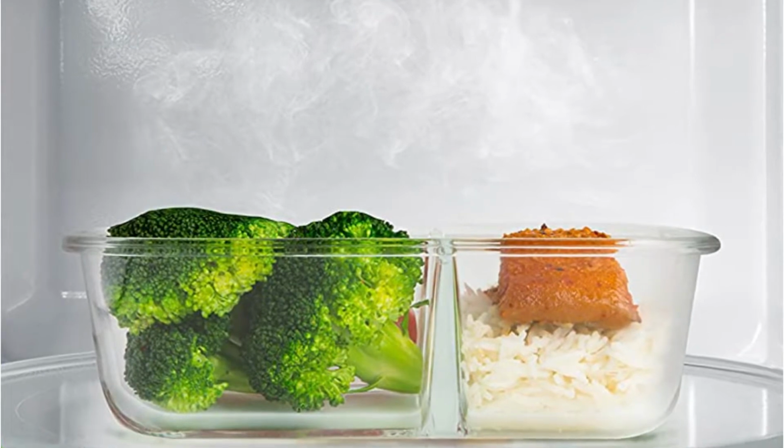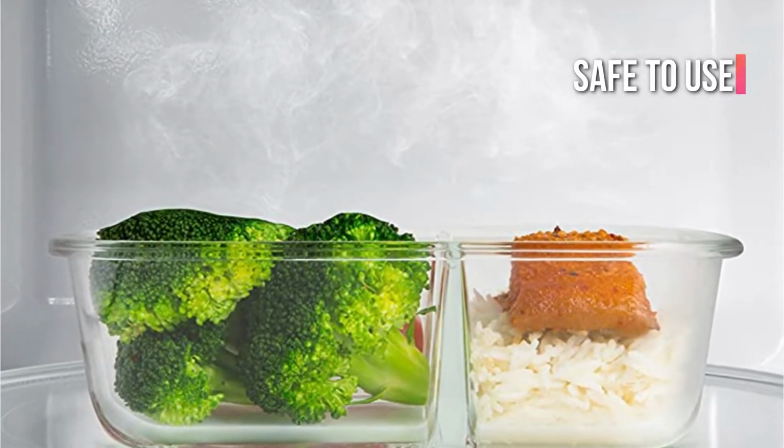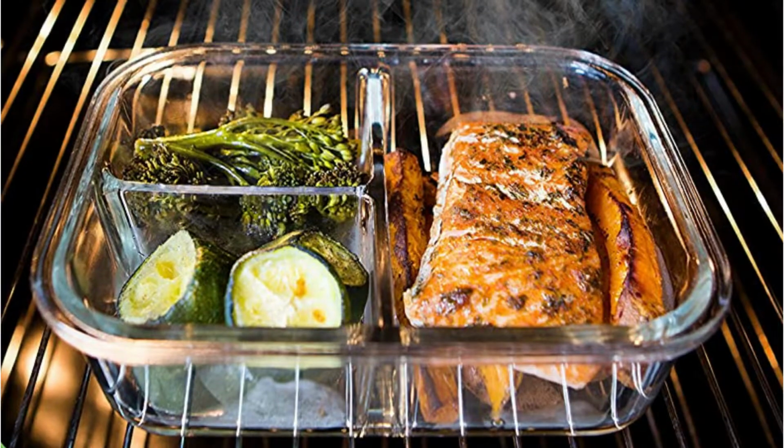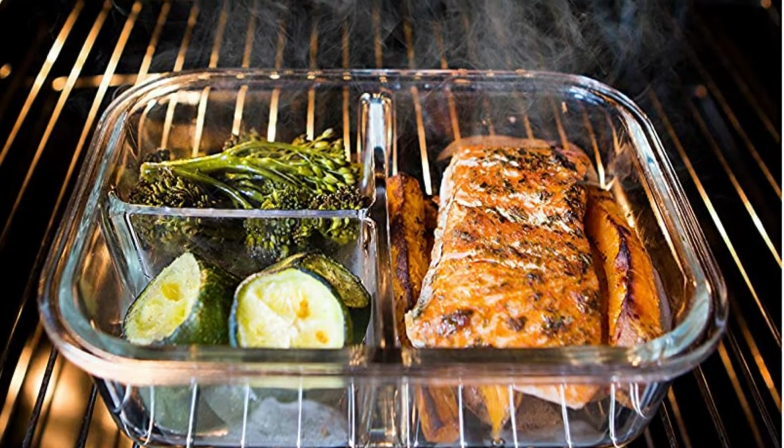If you're searching for a portable meal prep container that's safe to use in the microwave, oven, freezer, and dishwasher while also being ecologically friendly, this is a terrific option.